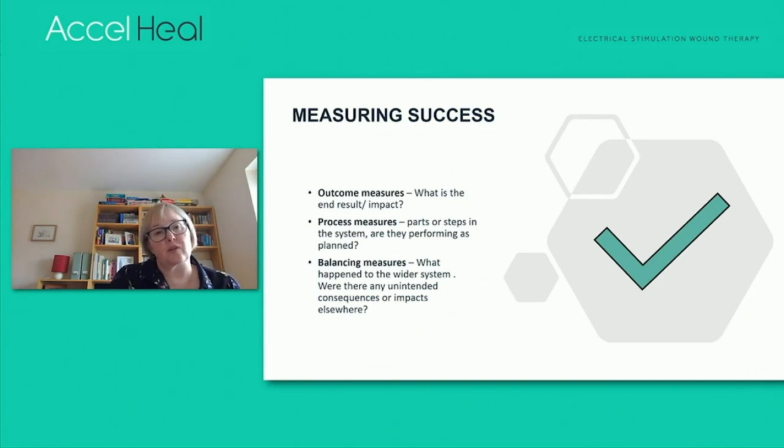We really do need to measure success in wound care, and we need to have some idea of what we're looking for. And if we are using new technologies like AccelHeal, it's really important to measure our outcomes. Is it the end result and the impact on the patient we're looking after, or is it parts or steps in the system, and are they performing as planned? So are we looking at our colleagues and whether they can use it and feel confident in using it, or what is happening in the wider system? And I think the consequences and impacts of what is happening in the wider system at the moment as a result of the pandemic have been multifaceted, and we are yet to understand the full impact of that as far as wound healing is concerned.